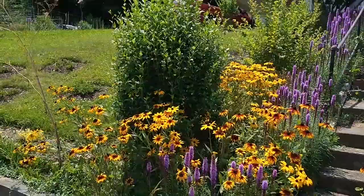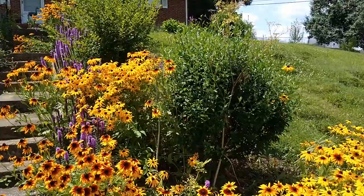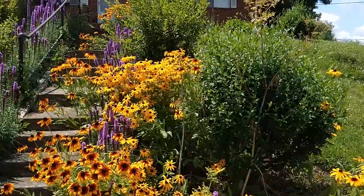This plant here and its counterpart over here is a double rose of Sharon, so it has two tiers of petals. It does have a very rose-like appearance to them. I was given those by a friend.